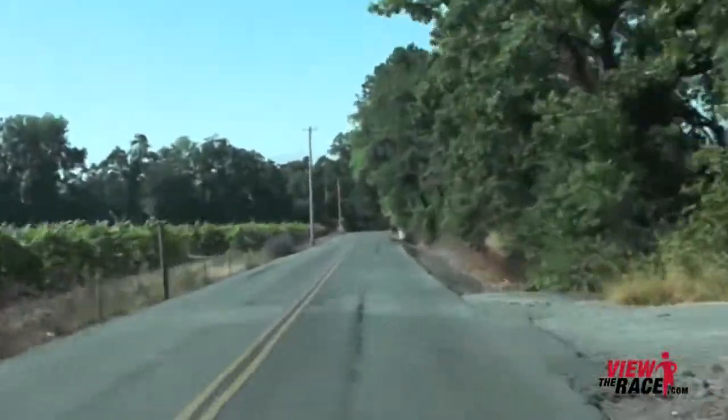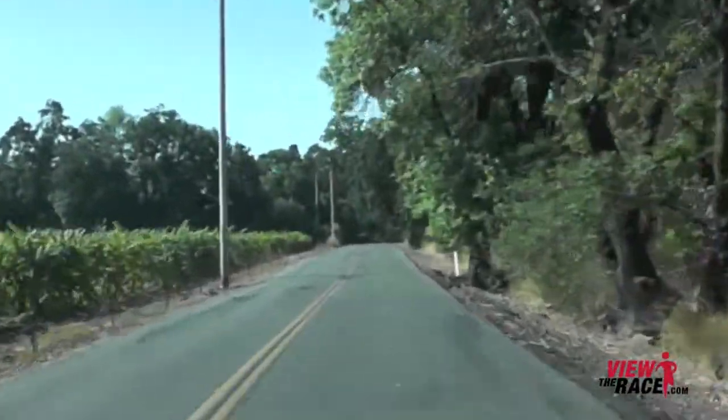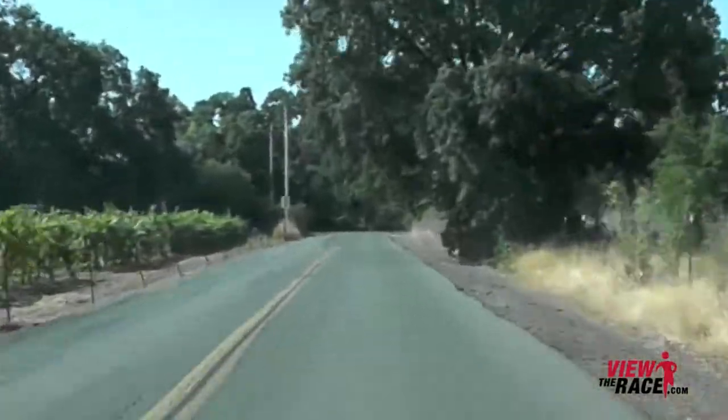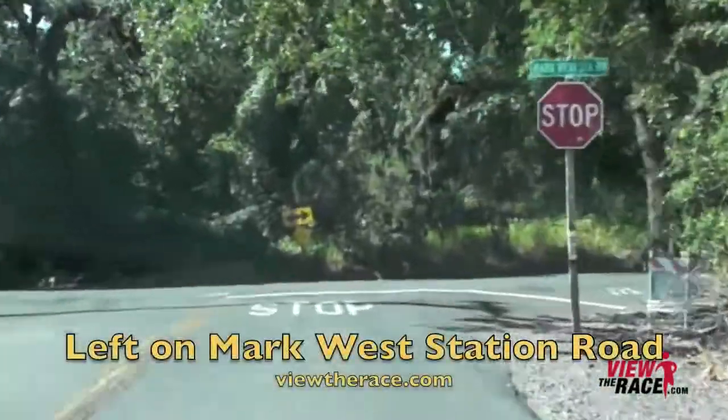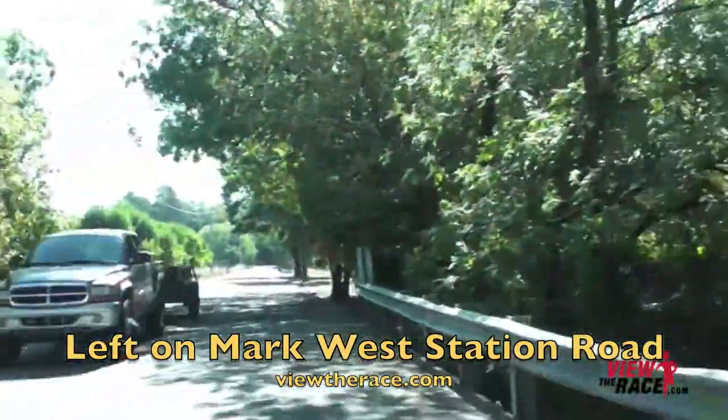Now as we cross through mile 3, the road flattens out, and at the end of this road, we're going to be taking a left onto Mark West Station Road. Not a lot of turns on this course.